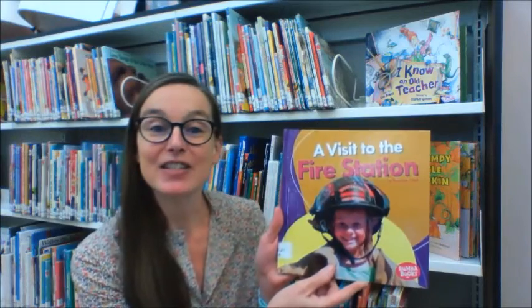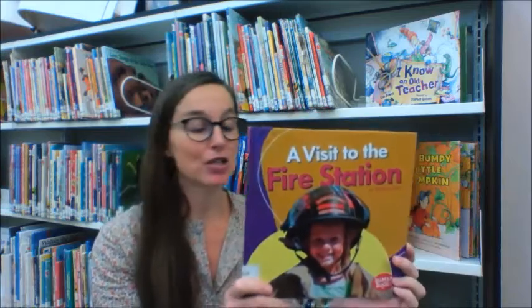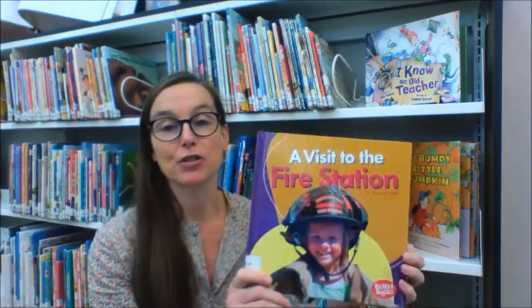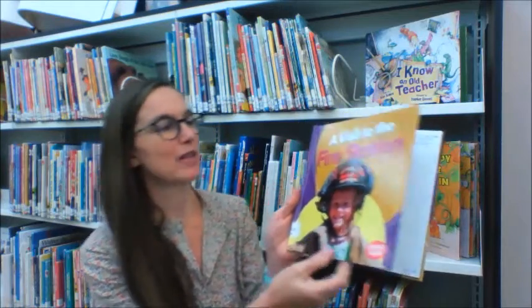Let's get started. The first book that we're going to read today is called A Visit to the Fire Station by Rosalind Clark, and we have permission to read this book by the publisher, which is Learning Books. So thank you, Learning Books, for giving us permission to read this. A Visit to the Fire Station by Rosalind Clark.